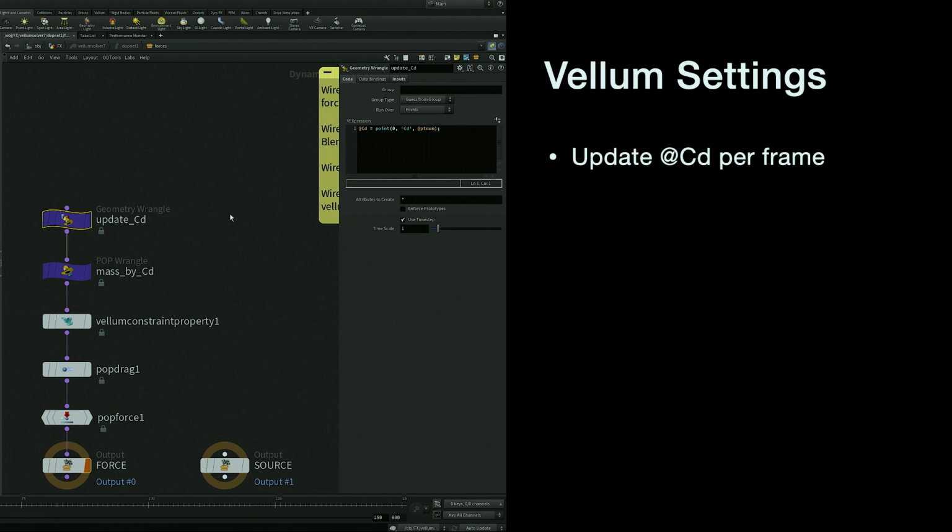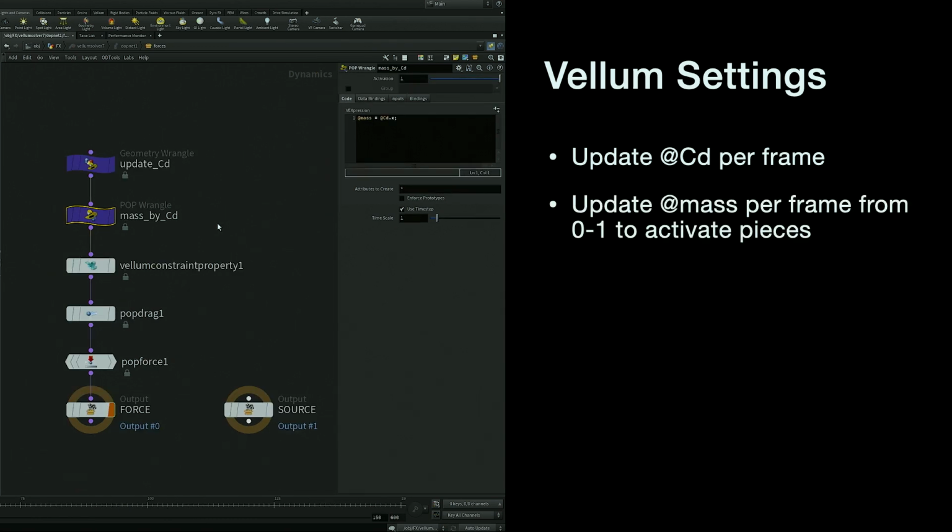So first thing we want to do in a geometry wrangle, we want to update the color every frame because it's only going to come in on the first frame if we don't do this. So we're going to update that to make sure we can use that to affect everything down the line. And one of the cool things about this is if you've ever used the mass attribute, it's essentially like an activation. We can use it to keep something frozen or activate it when we like. So we're doing that here just to make sure that the shape is contained until we tell it to use the red color to do its thing.